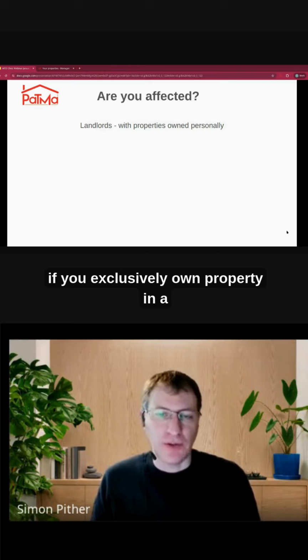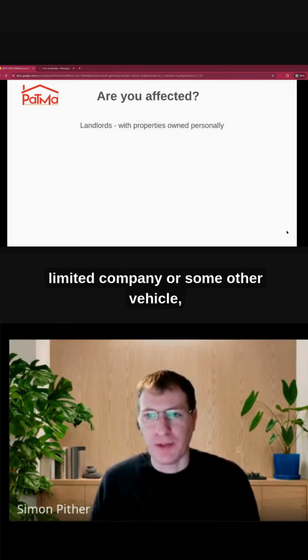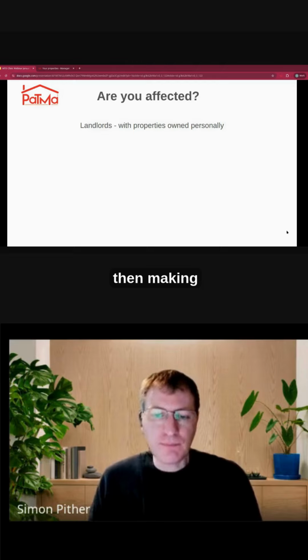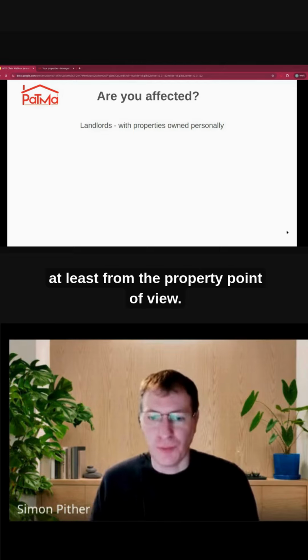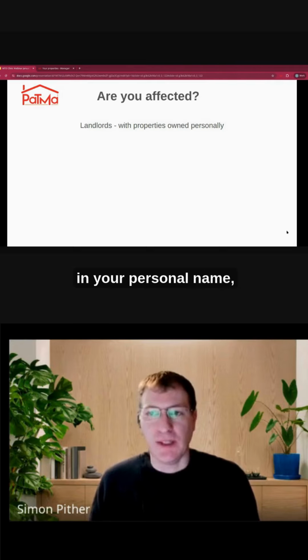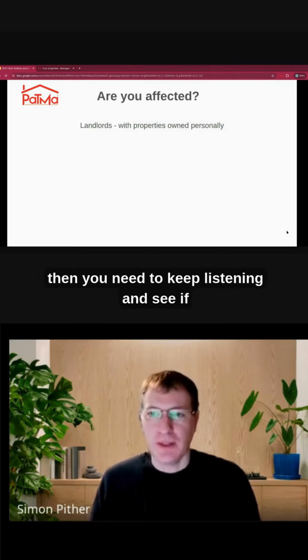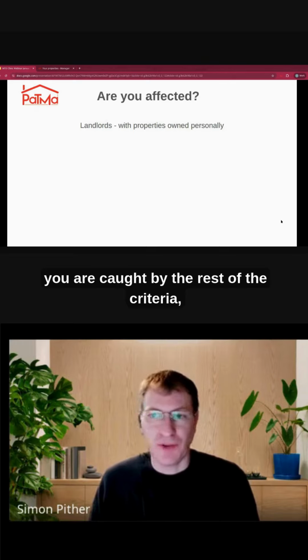So if you exclusively own property in a limited company or some other vehicle, then Making Tax Digital may not apply to you, at least from the property point of view. But if you're a landlord and you own property in your personal name, then you need to keep listening and see if you are caught by the rest of the criteria.